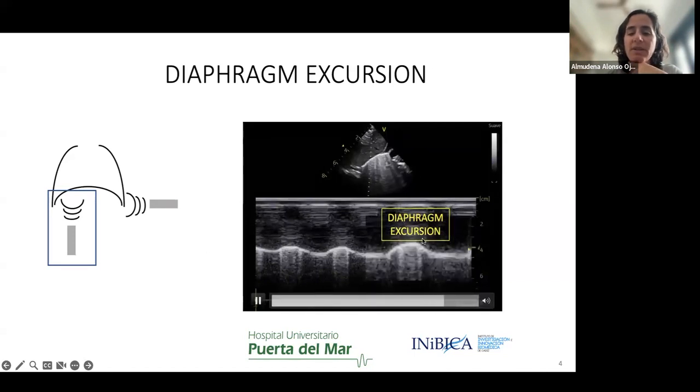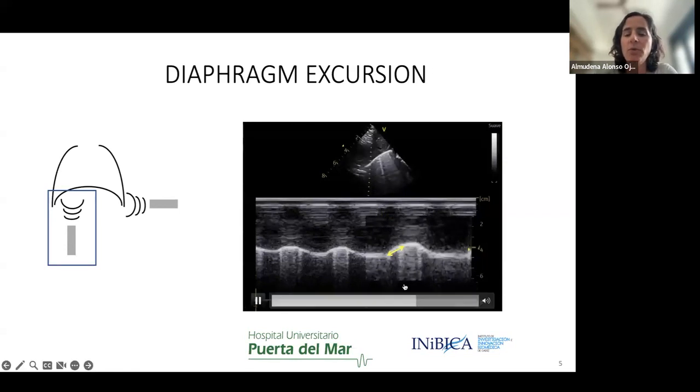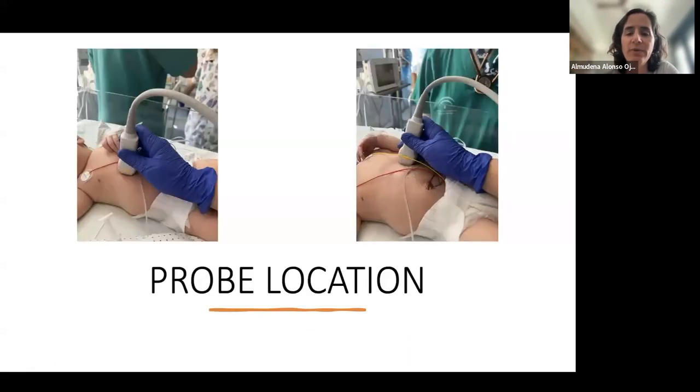This is called the diaphragm excursion, and we can measure it from the top of the hyperechogenic line to the end of it. This will be the inspiratory phase, and this is the expiratory phase, okay? We will see some examples. The other measurement that we can do in this approach is the slope of the inspiratory velocity of the diaphragm, which gives us an idea of how the diaphragm is moving, okay?